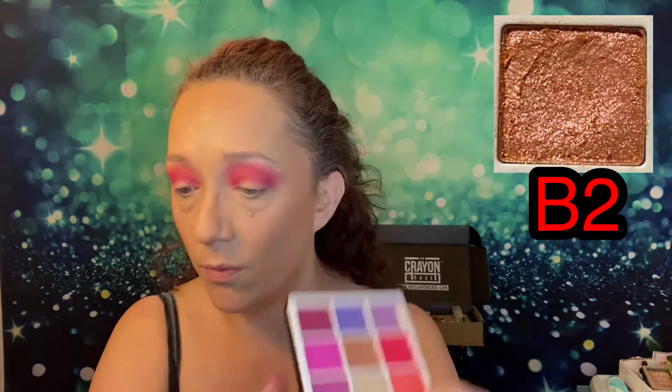Now, what color do we want to go with? I think we're going to do the lid first. So I'm going to go in with this middle shade right here.